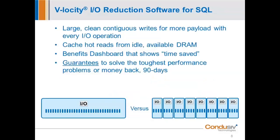So as we mentioned before, we're going to get more writes for every IO, contiguous, and as GQ said, it's much more advantageous to the storage environment to see that. We're using our patented DRAM caching engine to cache hot reads, so they don't take the trip down to storage and back again. We have a benefits dashboard that demonstrates and shows you, in your environment specifically, what's happening: how many IOs are being saved, read and write IOs being saved, the subsequent storage time saved because of that IO, et cetera. And we do guarantee to solve your toughest performance problems or your money back.